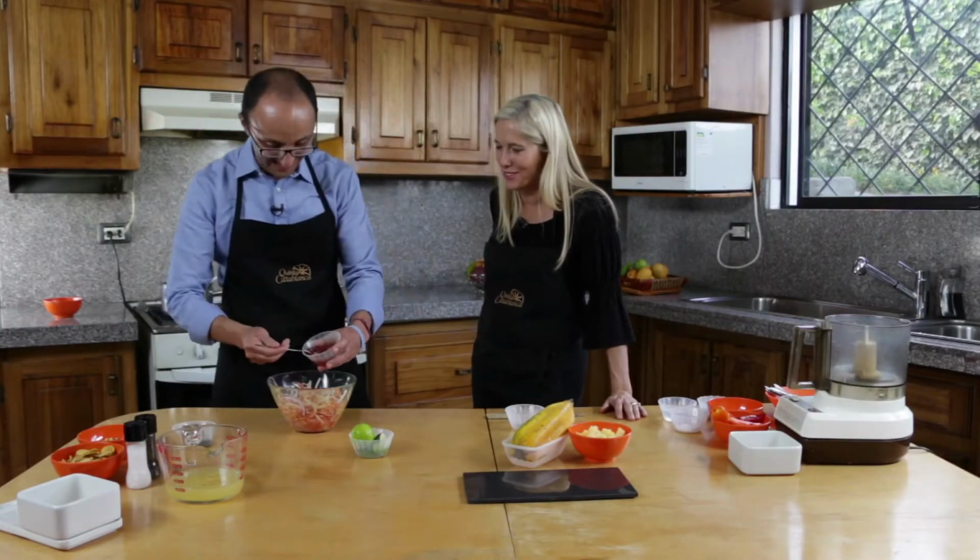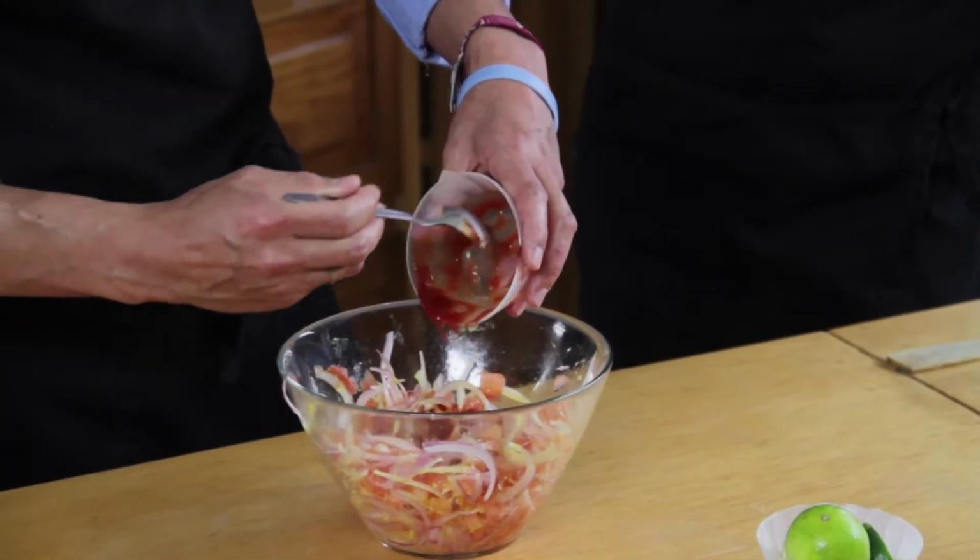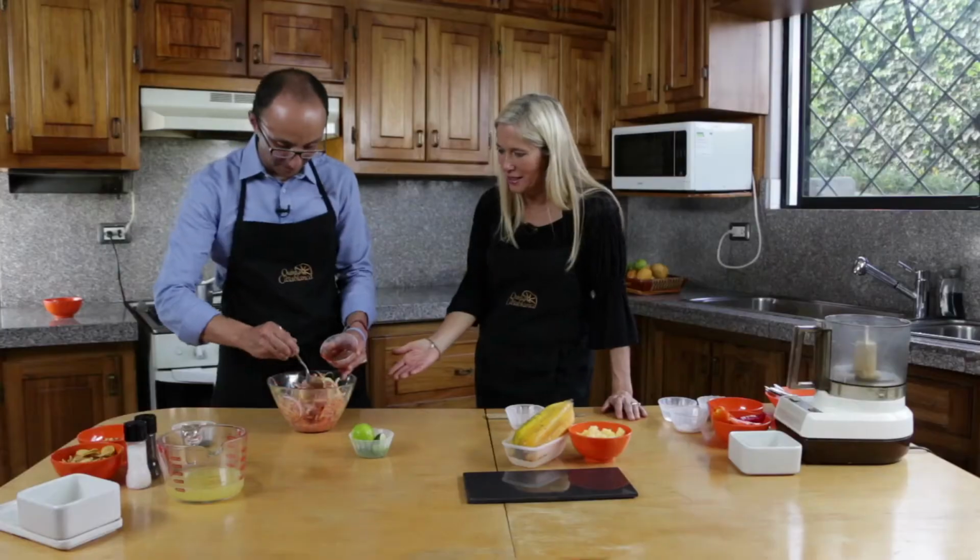We are putting some ketchup, or catsup. Depends where you're from. I can take that one.